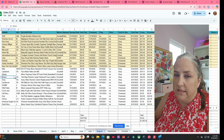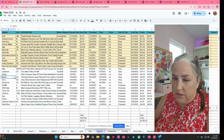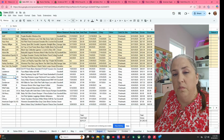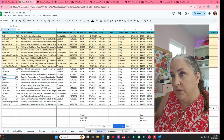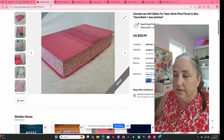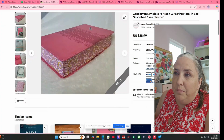I just didn't want to price it up because, one, the brand wasn't super famous, and even though the style was unique, I just didn't think I could get more for it. I might have been able to, but I just wanted it to sell and not waste space. So I did go with that price.